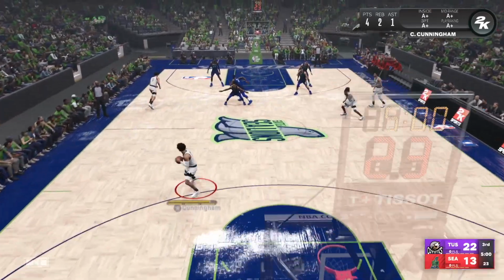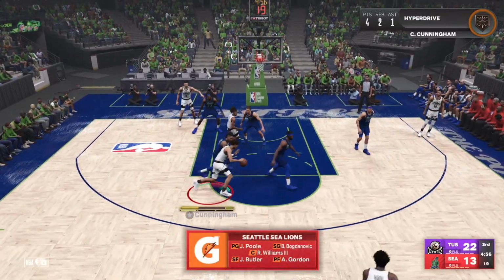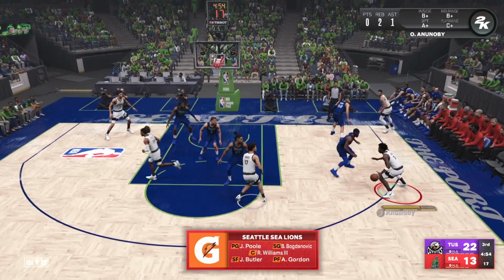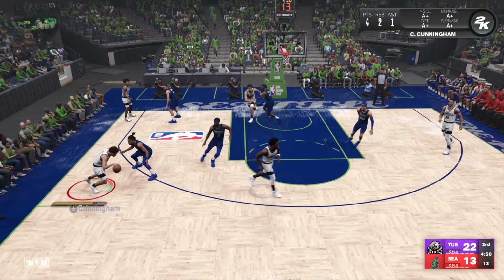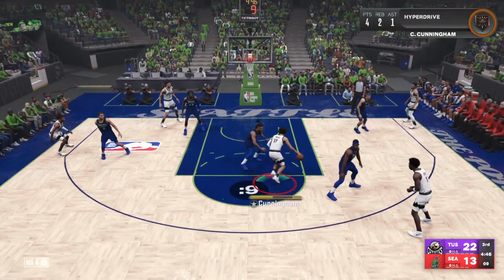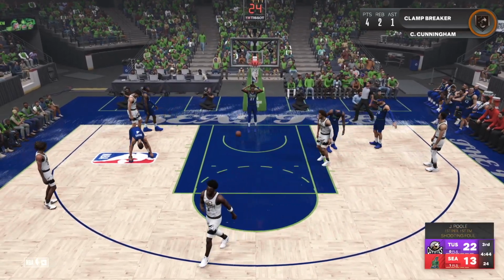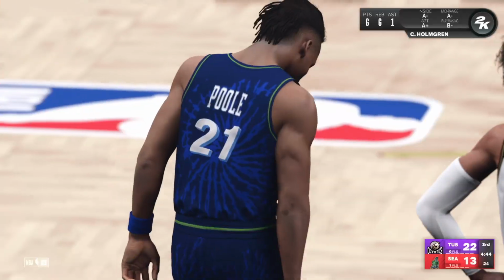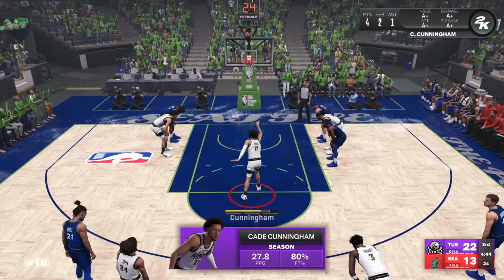Alrighty, back at it here for the third quarter. So we got a 9-point lead right now. I feel like it could be a lot more, man. It should be, honestly, as we're not going to get past Jimmy Butler here. Let's get this to someone else. Someone not being guarded by Jimmy. Can we get some Cade Island here? Oh, yeah. Oh, there we go. Almost had that. All right, we'll take free throws.